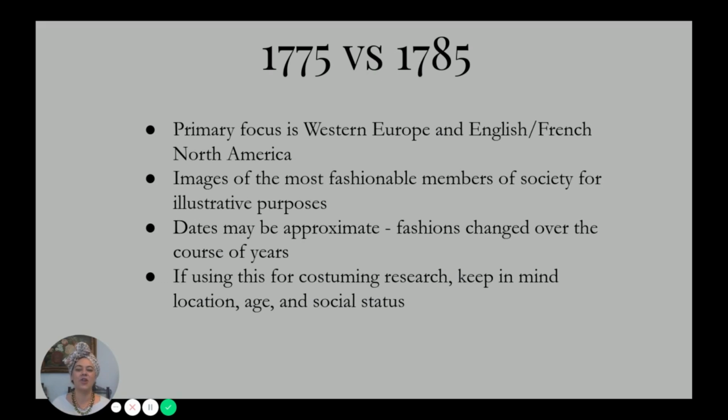So just keep in mind that these are not really hard rules, that this style was only worn in 1775. If you're using this information for costuming research, you want to keep in mind your location, your age, your social status. Somebody who's in the court of Versailles in 1785 is going to be the most fashionable person basically in the Western world, whereas somebody who's working on a farm in Indiana maybe is not going to have the same sort of access to fashion, or even the need or desire to be so involved in the fashionable world. So just keep that in mind if you're going to use this information for your own impressions that you're doing.